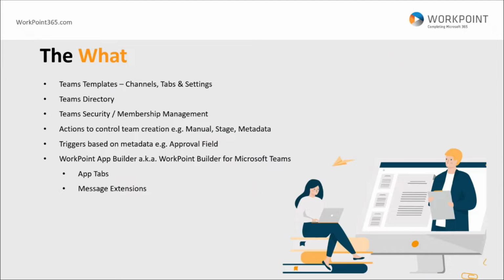When should a team be created as well? We have actions that control when a team should be created. You don't always need a team for a project, or you might not need a team when you initiate a project, but you might want to create a team when the project's actually active. So we can control when a team gets created, and again, this is around not creating teams unnecessarily.